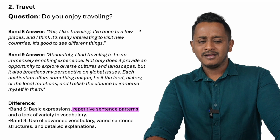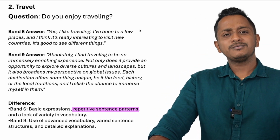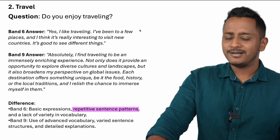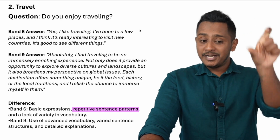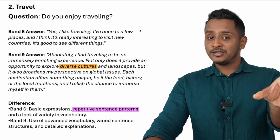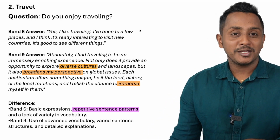Repetitive sentence patterns. You see, "I've been to a few places. I think it's really interesting. It's good." It's just very simple, repetitive patterns and a lack of variety in vocabulary. And band 9, advanced vocabulary has been used: enriching experience, diverse cultures, broadens my perspective, I relish the chance to immerse myself.